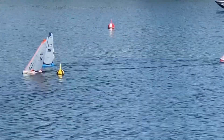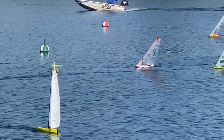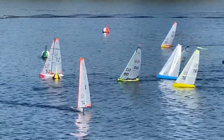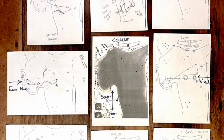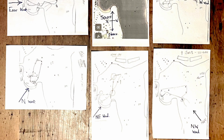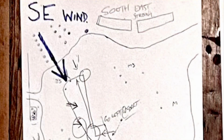And 52 was kind enough to show us his pre-planning, and what he's done is drawn, you'll see here, the course map, and he's got every quadrant covered in terms of what his recommended sailing course would be. So a lot of hard work goes into this. It's not just go out there and try, but there's your southeast course.